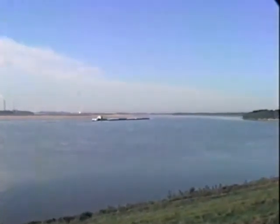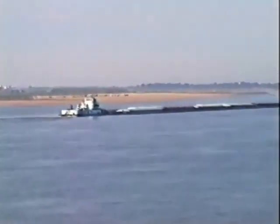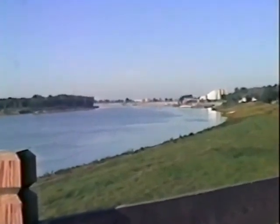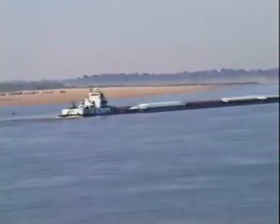Okay, again, this is the barge as we zoom in as it goes downstream. We're looking downstream. There's the power plant in the background. Grain elevators. There's a little island out through there, and they've channeled that out. But evidently they've got enough of a channel here they can still get some of the barge. I'll shade this and see what happens as we look upstream.